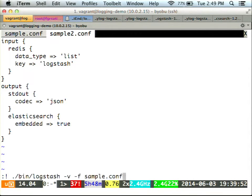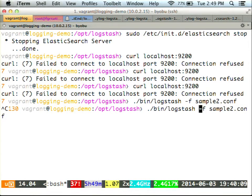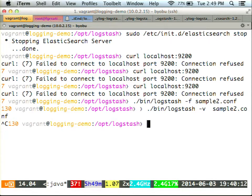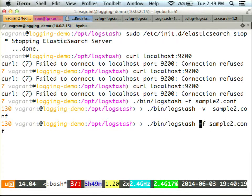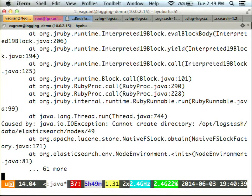Oh, right, because I started my listener in Logstash, sample 2. I'll start it with -v for verbose. So this will show us, you've got to put the -v before the -f or everything will blow up. This should print out a bunch of the same Logstash startup messages that we saw before in our other window. This is going to start up a Logstash instance in process, and then in process it's going to have an Elasticsearch instance built in as well.